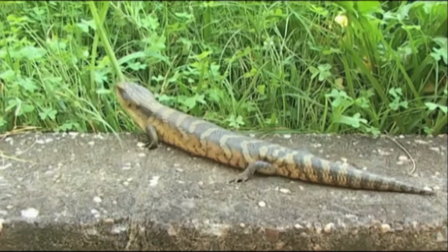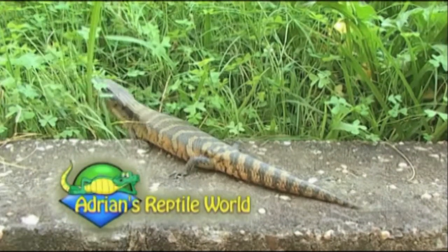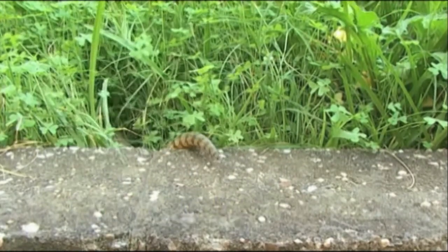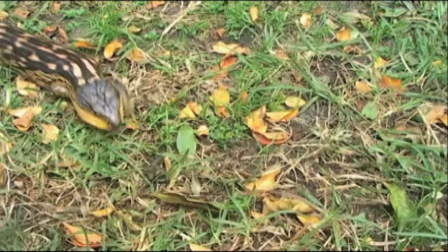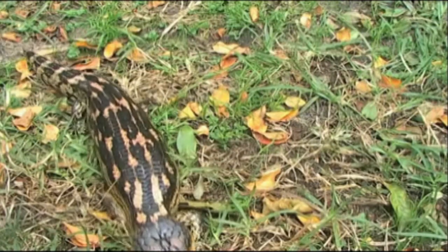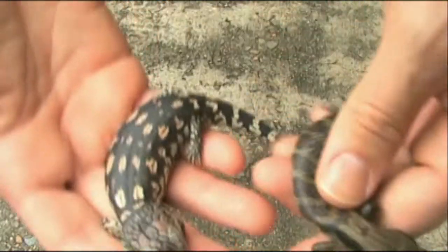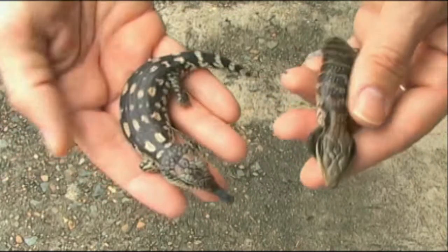The most familiar large skink to people on the east coast of Australia would be the common eastern bluetongue. This species can produce up to 20 or more small live young. Another less commonly encountered species is the alpine or blotched bluetongue, which produces only about 6 or 8 larger babies. This is a comparison of the newborns showing the blotched bluetongue and the common eastern bluetongue.